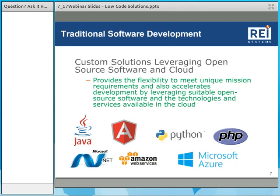And a lot of times with custom software, just understanding the requirements, surfacing the requirements, and the customer having a deep understanding of really what they want is a big part of actually the development process. So we use a variety of different applications. Java is very widely used in the government. Python, PHP, Angular is used as a front-end web application technology.